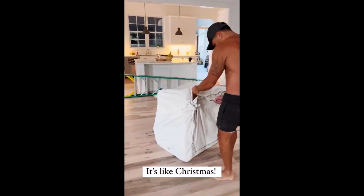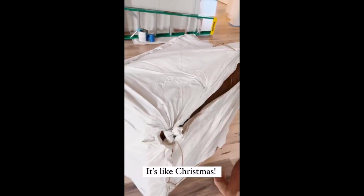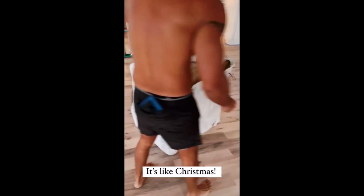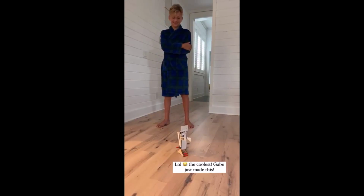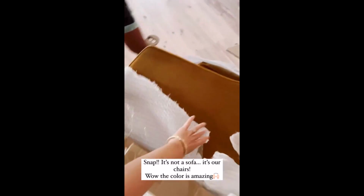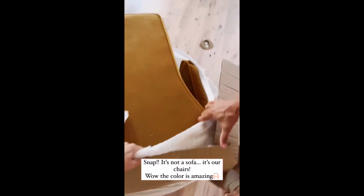Open it up. Oh, it's a package within a package. What is it? It's a sofa. It's a bit of a sofa. Oh no, it's a chair! Oh, snap!